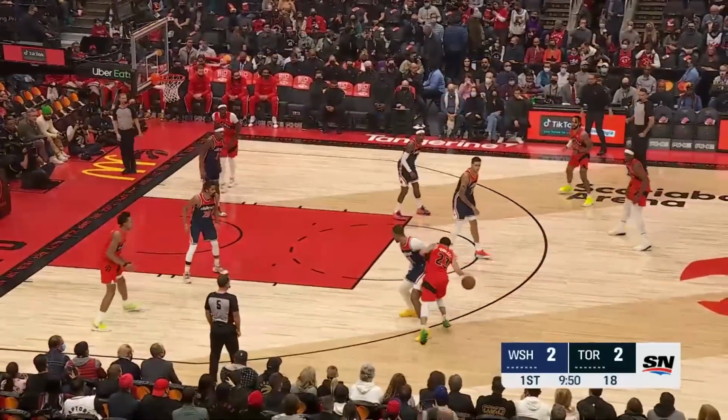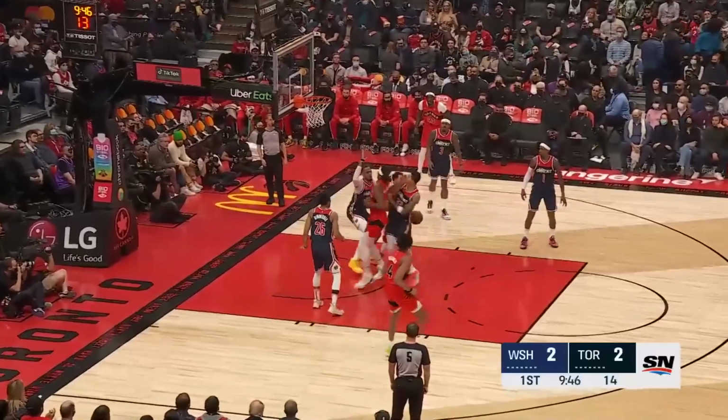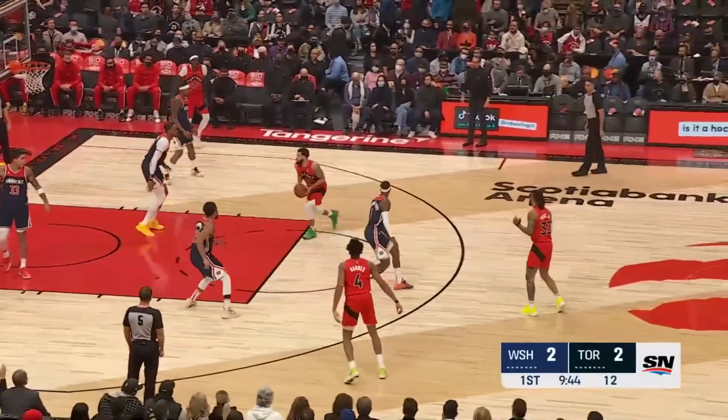There you go, Pascal. Fred is Gafford right there behind the back. Now driving, spins, loses it, keeps it. Oh, Fred VanVleet, Rockford's finest. It's so important. Here's Pascal. He's feeling it, going to work. Just a little bit too strong. And batted in by Achua, just being active.